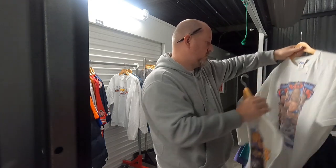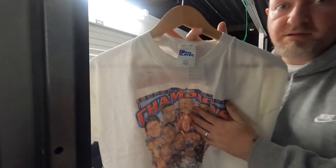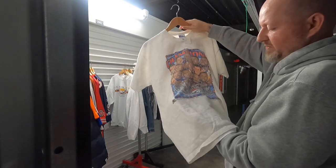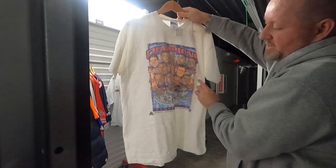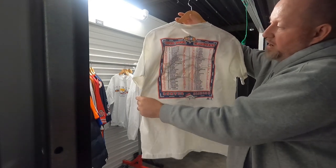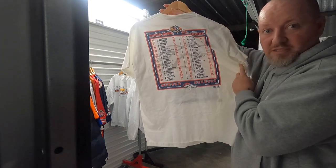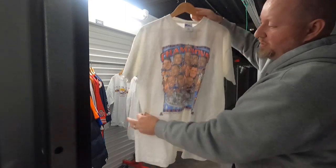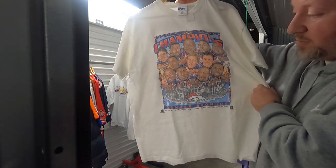So to keep it with the theme of the Denver Broncos, right? We got two. Actually, I'm gonna start with this one. So this one, pro player tag, Denver Broncos Super Bowl championships, January 25th, 1998. Got the big heads, got John Elway, got all the other people on here. And then on the back, it has the roster of the team that played in the Super Bowl. It's kind of hard to see, there we go. I grabbed all three of these at the same store. So I thought this was pretty dope too. I don't know if y'all can get a good picture of that, but I thought that was pretty dope as well.